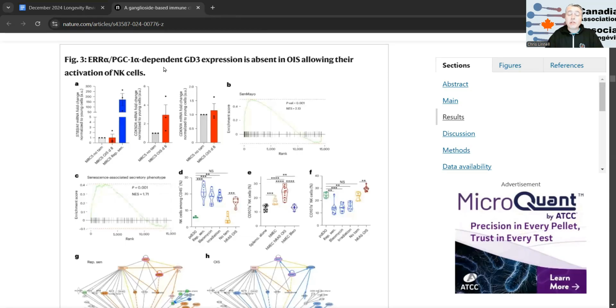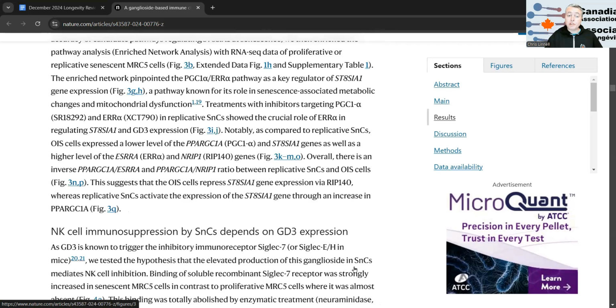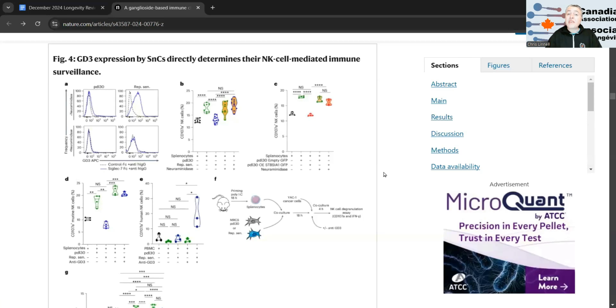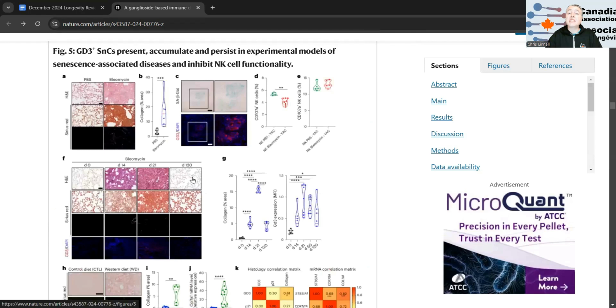In figure 3 here, they found that when senescence was caused by a cancer gene, or oncogene-induced senescence, GD3 expression did not arise. So an interesting insight, though I'm not sure how relevant it is to us. Next, they carried out various other experiments to show that it was indeed GD3 expression which caused the natural killer cells not to go into a proper attack mode. And then they looked at the expression of GD3 in various senescent diseases.